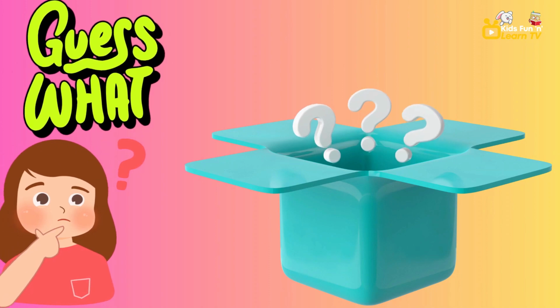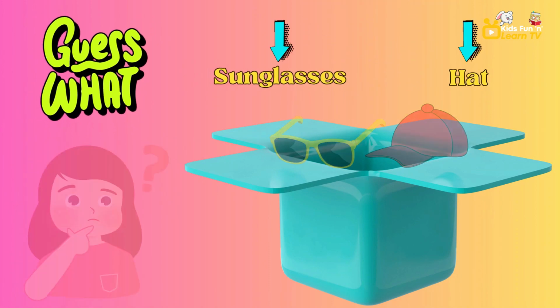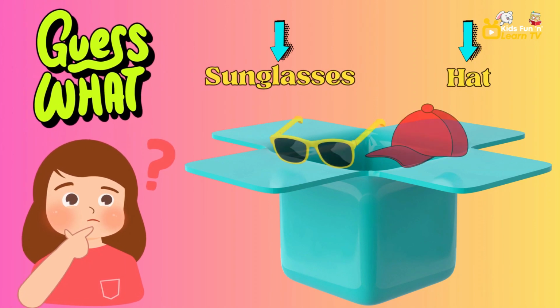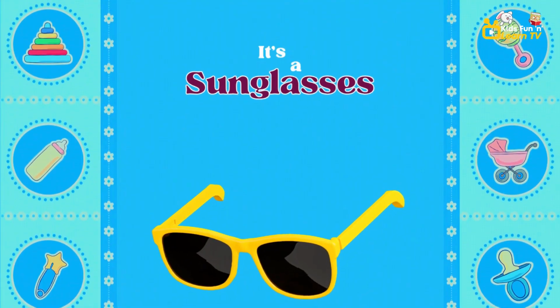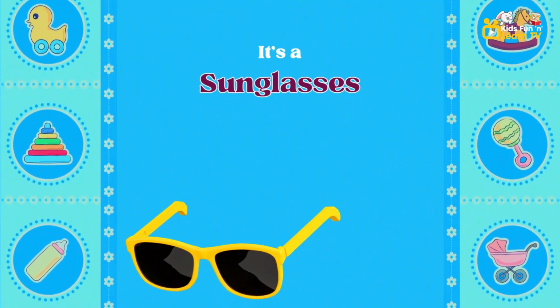Wait, there's more mystery ahead. I think it's something you wear, like a hat. No, it must be a pair of cool sunglasses. Time to uncover the next mystery item. It's a stylish pair of sunglasses.